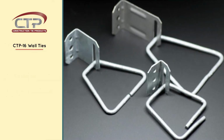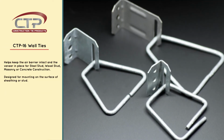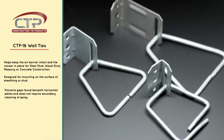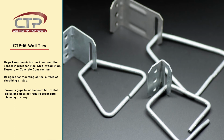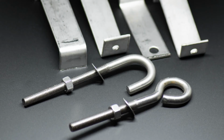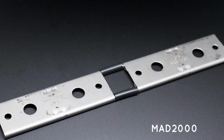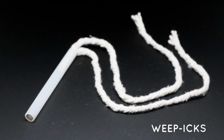CTP 16 wall ties provide a superior single screw connection for new construction masonry, great for spray foam insulation. In addition to these amazing specialty products, we also offer stone anchors, MAD 2000, and Weepix.